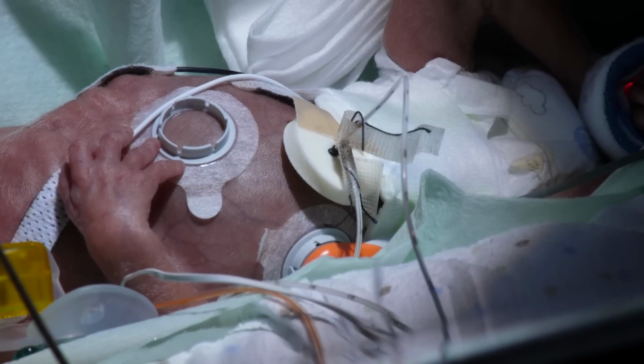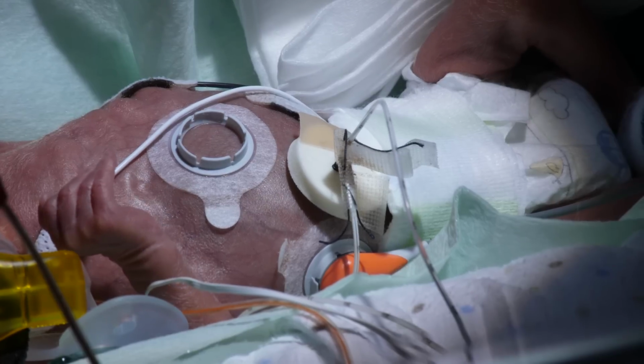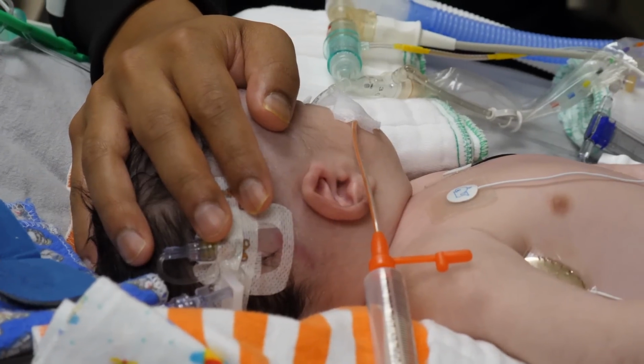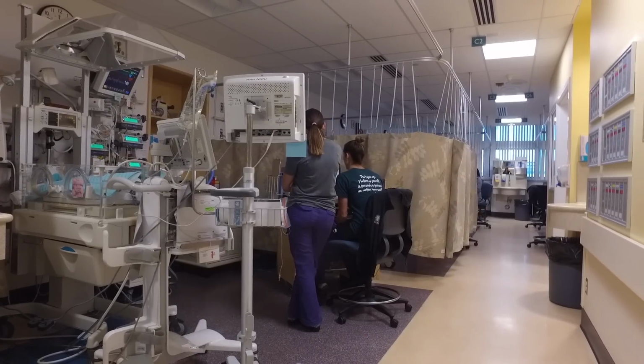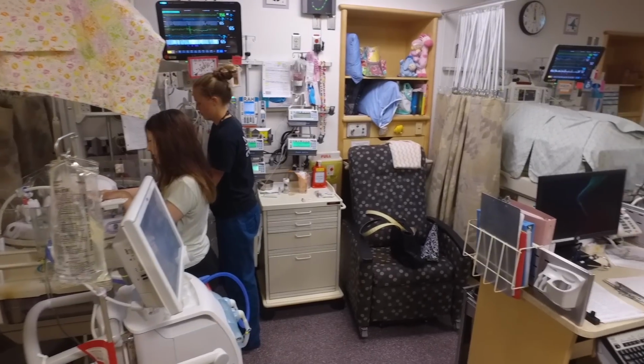Sometimes another type of line is put into the umbilical cord to monitor blood pressure. The umbilical lines can also be used for blood tests. Your baby will be moved to the NICU within the first few hours after birth. Parents, family members, or other support people are welcome to come with your baby to the NICU.